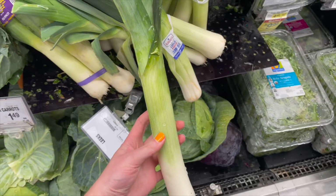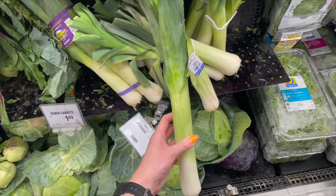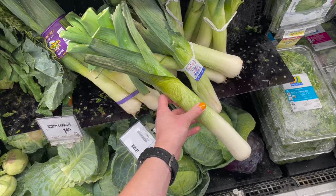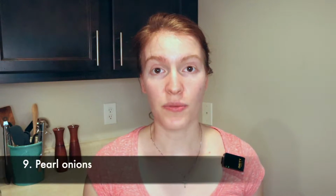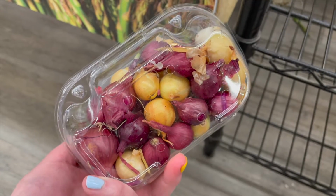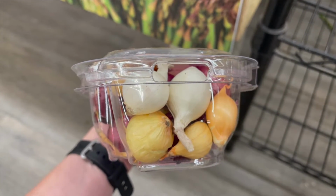Then we have leeks. Leeks look like massive green onions. At your grocery store, you'll usually see them by the bok choy. The dark green tops can be tough, so they're usually discarded, and they have an earthier flavor. Next we have pearl onions, and pearl onions can be just small yellow onions, small white onions, small red onions, and they have a sweet, delicate flavor.